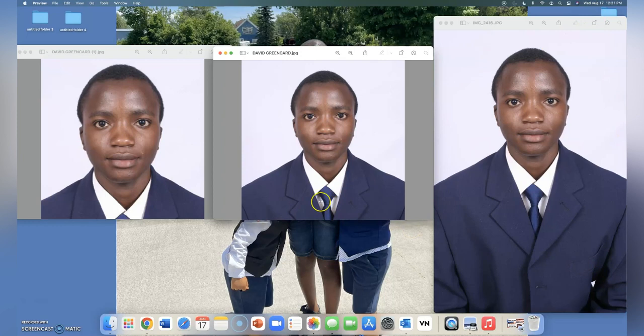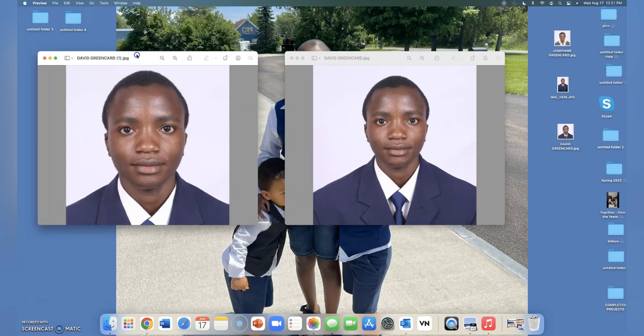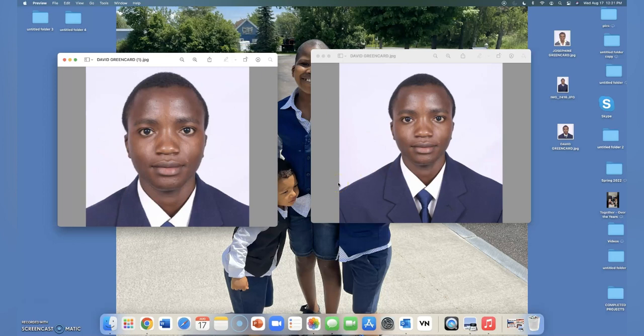So what I'm going to do, because this one doesn't meet the guideline, I'll just get it off my screen. And look at these two pictures that seem like they meet the guidelines. Both of them, the sizes are, remember, 600 by 600 and they're less than 240 KB. So we'll pull them both here so you can see them side by side.